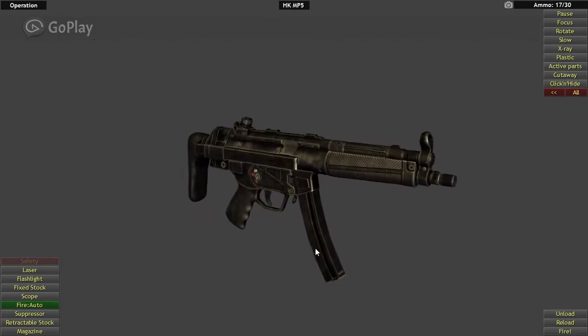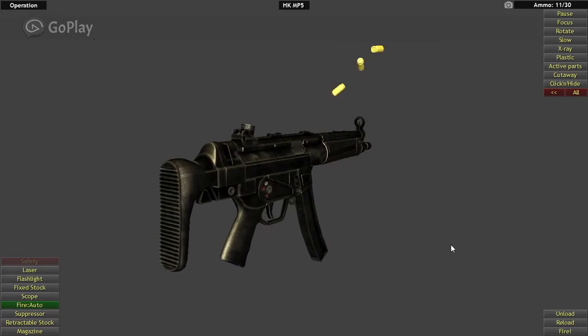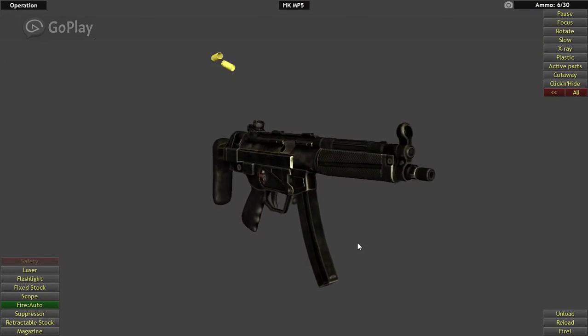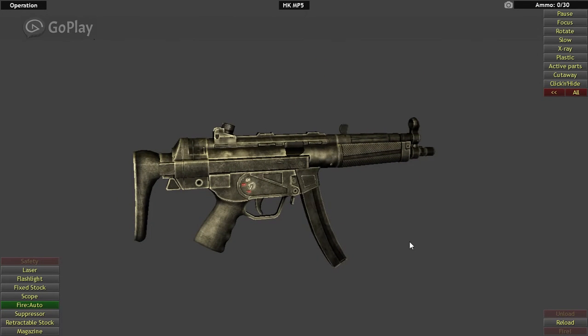Caliber is 9mm, however the FBI did have a 10mm variant. Overall length is 26 inches with a total weight of just above 5.5 pounds. Magazine capacity is either 15 or 30 rounds out of a detachable box magazine. It uses a roller delayed blowback system, and I'll go into more about what that is in a minute. Overall cyclic rate is just above 800 rounds per minute, and it has an effective range of about 100 meters.